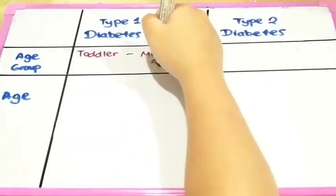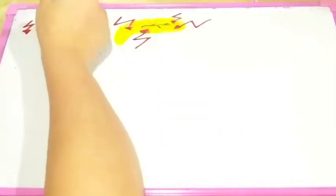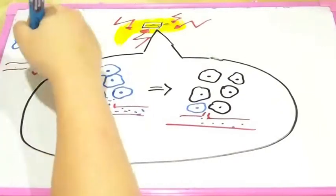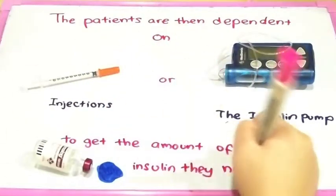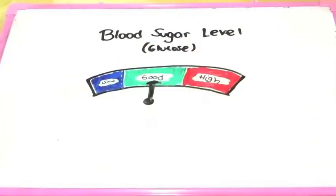Type 1 diabetes is when you are completely insulin dependent because your immune system attacks the cells in the pancreas that make the insulin and the glucagon, attacking itself, therefore not being able to produce insulin effectively. The patients are then dependent on insulin shots or the insulin pump to get the insulin they need to control their blood glucose level or blood sugar.